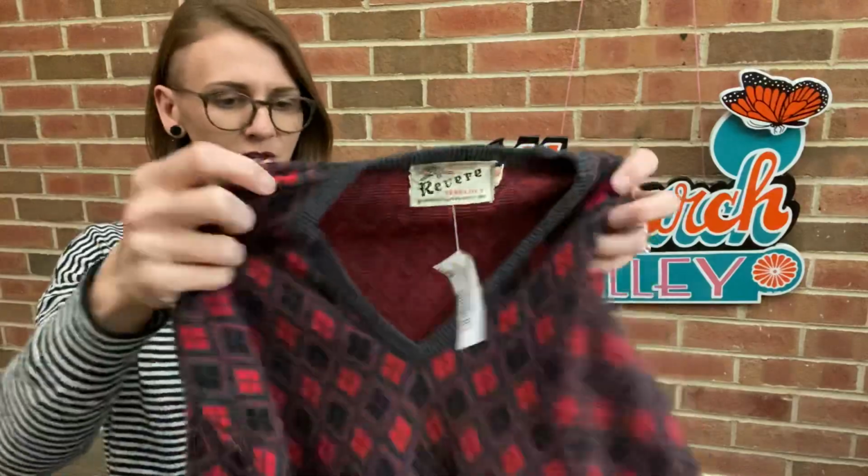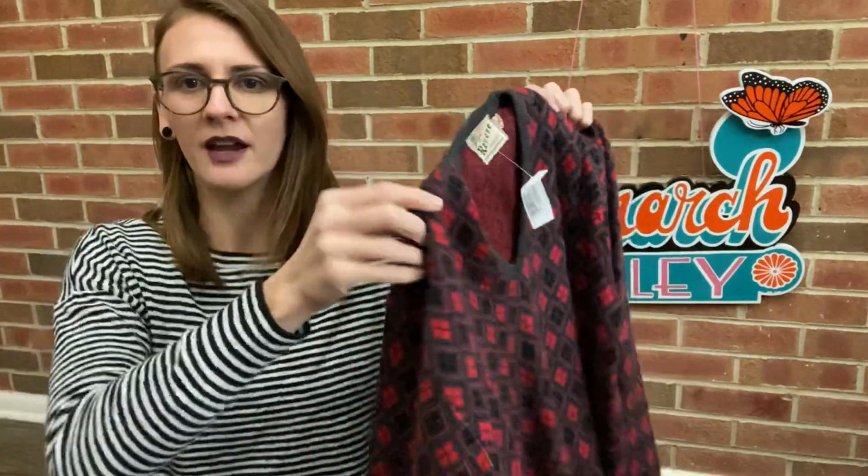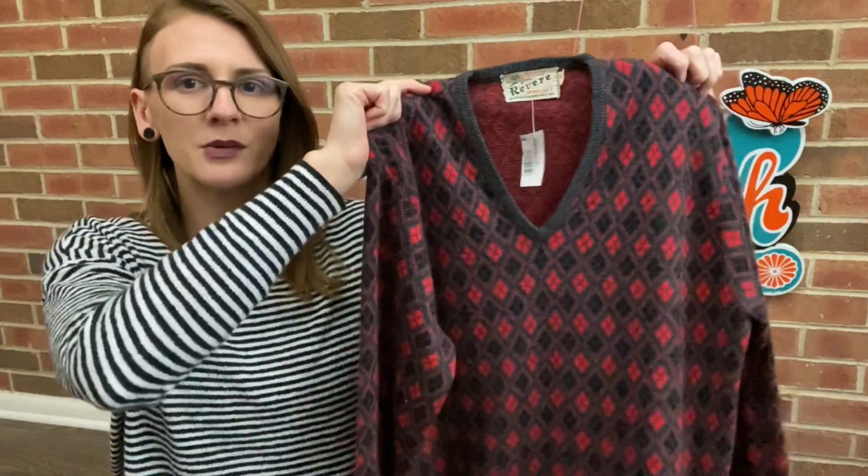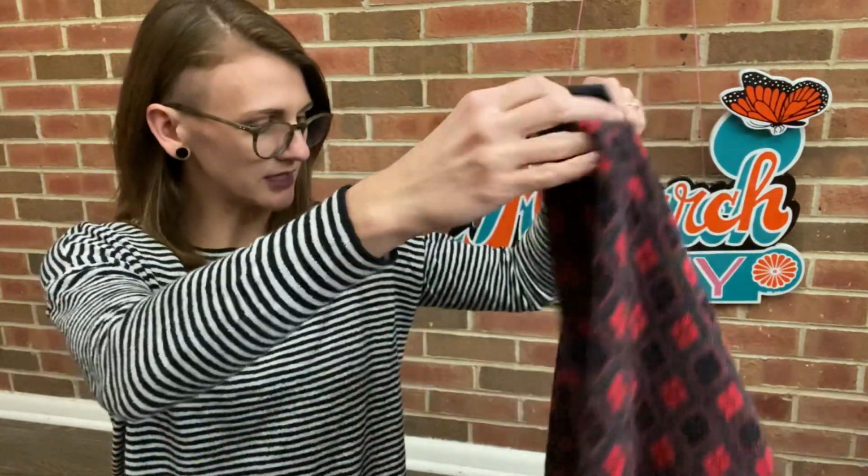I've been searching for comps on this sweater and they're all over the place, so I don't know what to expect. I think I'll start high because it's in great condition, a super soft, warm, cuddly shirt. Love the colors and the design.